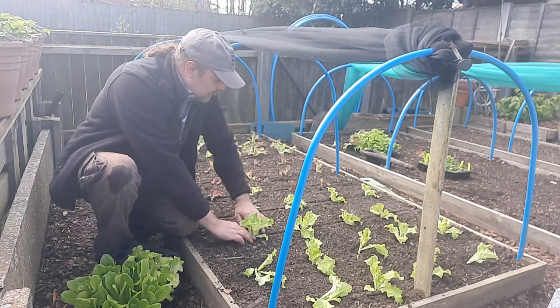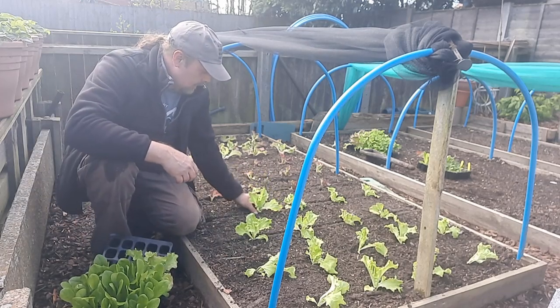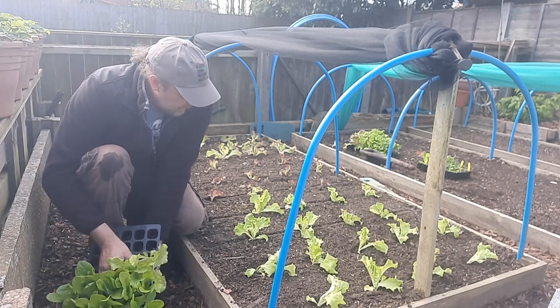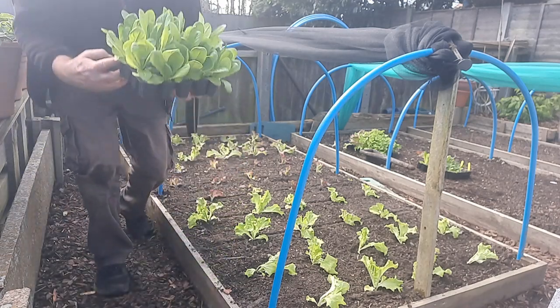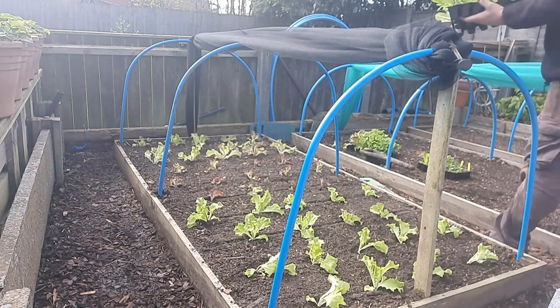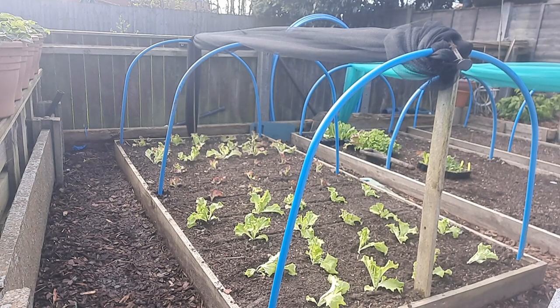I haven't got so many spare of these. Got 2 spare, so that kind of worked out okay. And if I lose any more than 2, I'll have to drop a different type in. So, I don't know how many's in there, 45 lettuce altogether in that bed. Give them a good water in, drop the net down, and then carry on with some other jobs.